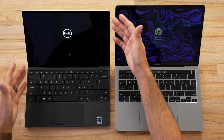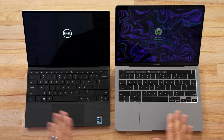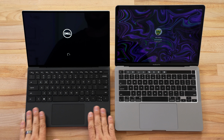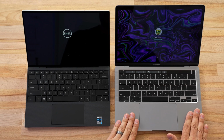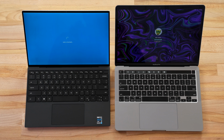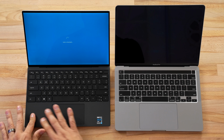And now as this is turning on, let's talk about the layouts. Right away, you can see the Dell XPS is quite a bit smaller than the 13-inch MacBook Pro. Now, we do have this nice soft touch carbon finish. I really like it. It doesn't get as cold as the MacBook Pros. It's nice and soft, but there are a couple downsides. One, it doesn't feel as premium as the full aluminum design, and two, it does pick up fingerprints really easily.